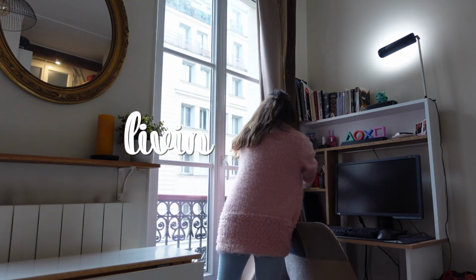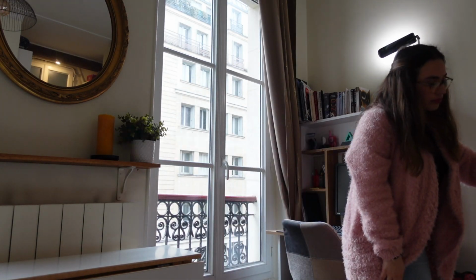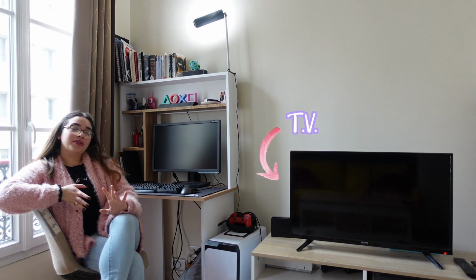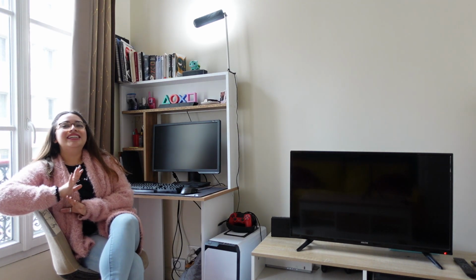We're done with the kitchen and we're moving into the living room. This is the wall that's facing towards the TV. So if you're sitting on the couch over there, this is the view. So you have the TV, which actually came with the apartment, but we believe that it's a bit old and sometimes it doesn't really work.